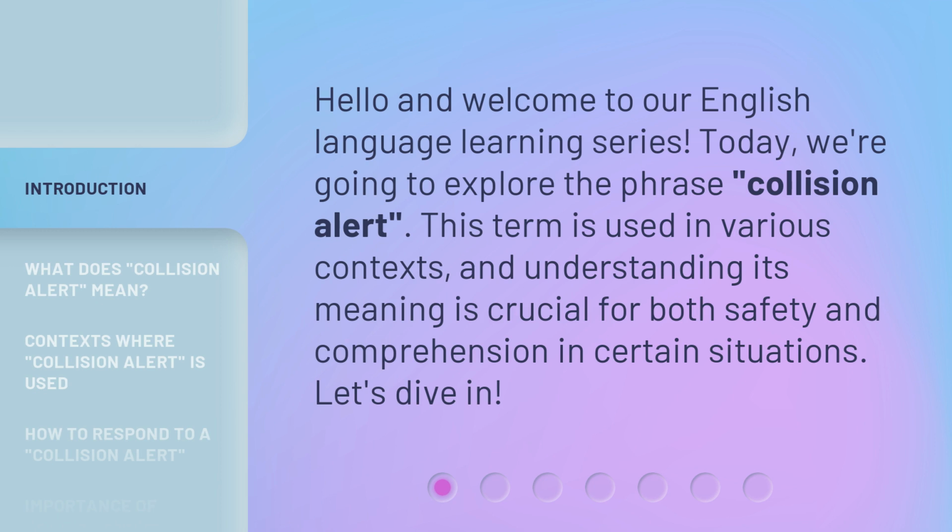Today, we're going to explore the phrase, collision alert. This term is used in various contexts, and understanding its meaning is crucial for both safety and comprehension in certain situations. Let's dive in.